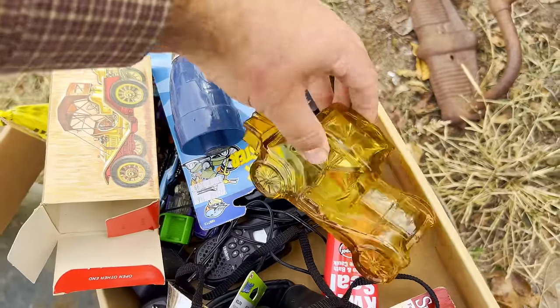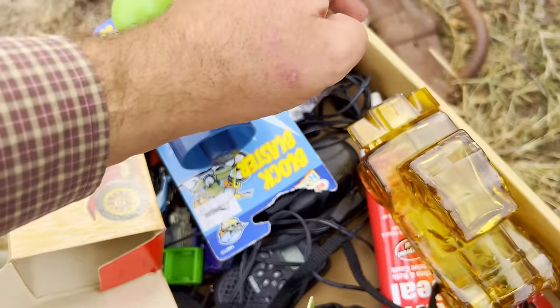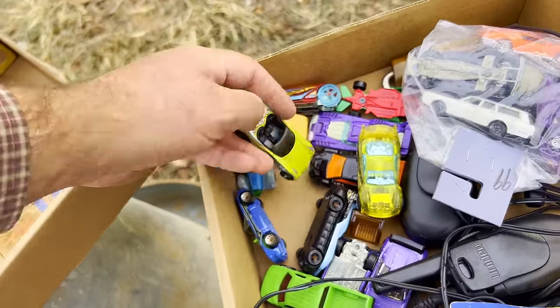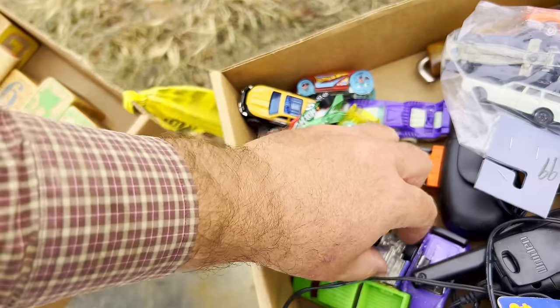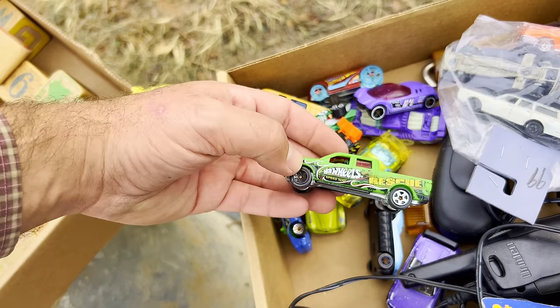I got this Packard Roadster cologne bottle here. I don't know if that's worth anything or not. We'll look it up. Those usually aren't worth much money. But underneath here, we got a whole bunch of just miscellaneous Hot Wheels. These all look like newer ones, I think. Yeah, 2009. So yeah, nothing old there. But stuff like that, I usually just throw it in piles. Actually, I may just take this home to my son and let him destroy them.